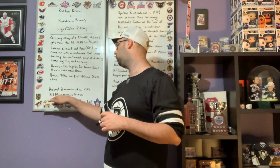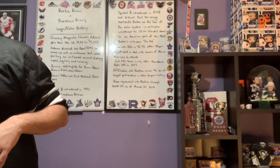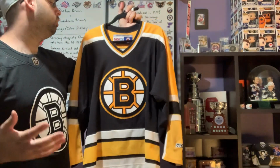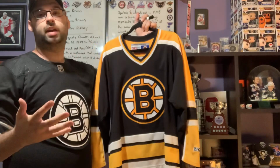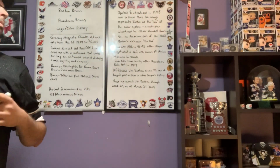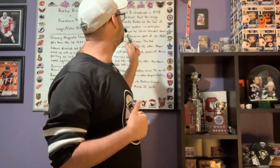And then in 1933, black replaced the brown. So they used to have the brown colors instead of all the black. I'm sure everybody knows what it looks like, but this is the older Boston Bruins jersey, CCM. It used to be brown and yellow, and then they changed it to black and yellow in 1933.